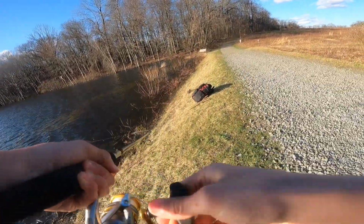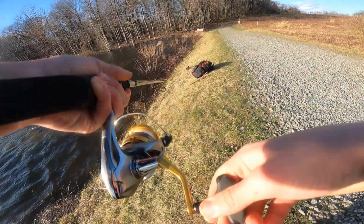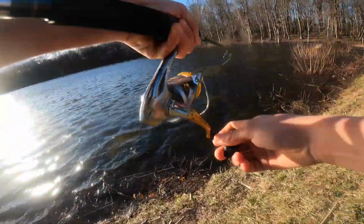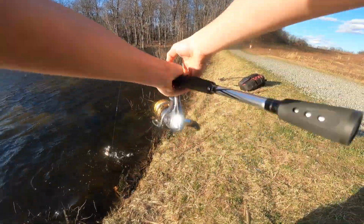Got him, got him, got him. He is fighting. That's definitely the hardest fighting one of the day. I don't know how big he is. He's fighting hard though. Yeah, pretty good one. He's just absolutely fighting.